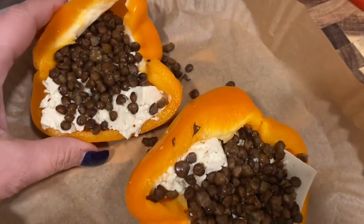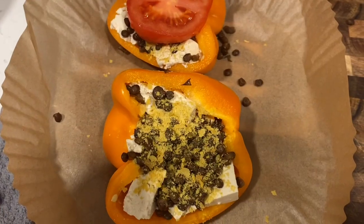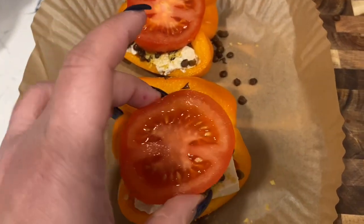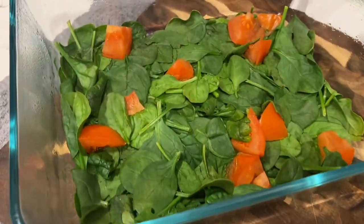So I took one giant pepper and I filled it with a little bit of tofu, a little bit of lentils, and then I wanted to put some tomato on it, but then I realized, you know what, let me put some nutritional yeast on there to make like that cheesy consistency. Topped it with a fresh tomato and it went right in the air fryer at 400 degrees.